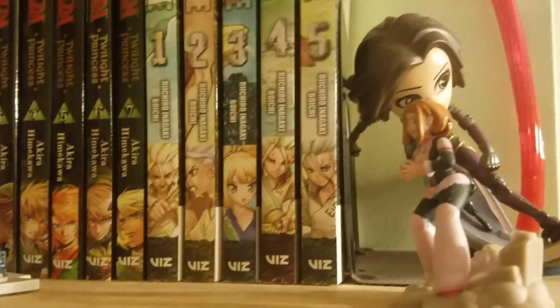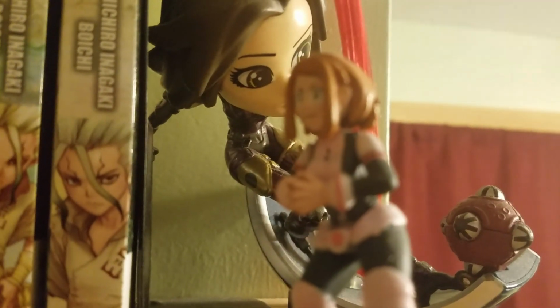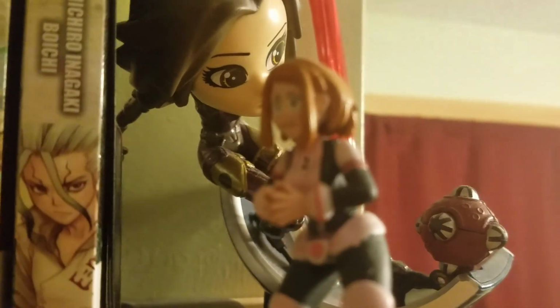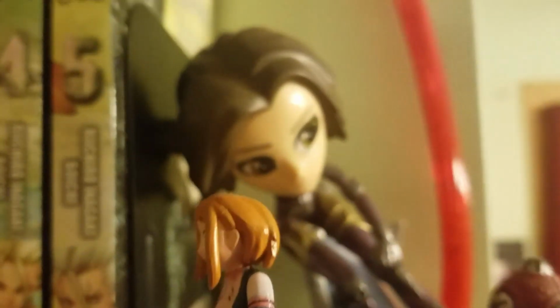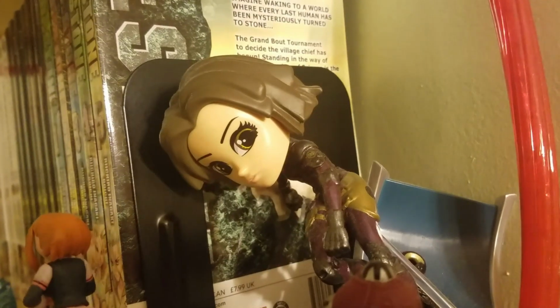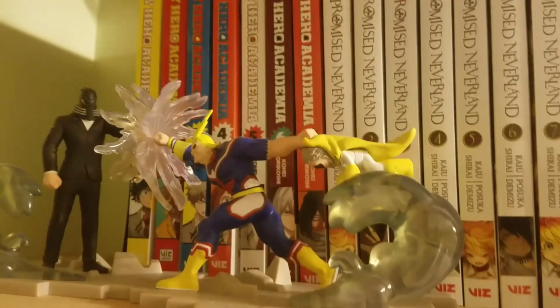And you can also see I have some figures along the shelf. I have some My Hero Academia figures that I got from blind boxes. You buy and you get whatever figure you get in it. Although I kind of cheated and opened up the box a tiny bit in the store so I could know what was in it and know if it was one I already had. And as for the All Might versus All for One figure, I actually looked in the boxes because those are two separate figures. You get All Might and you get All for One.